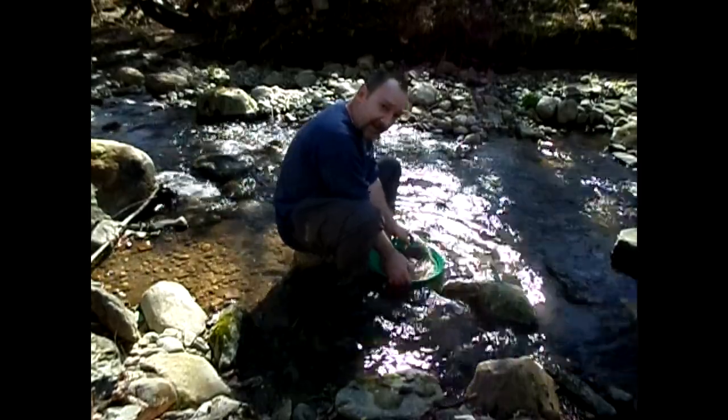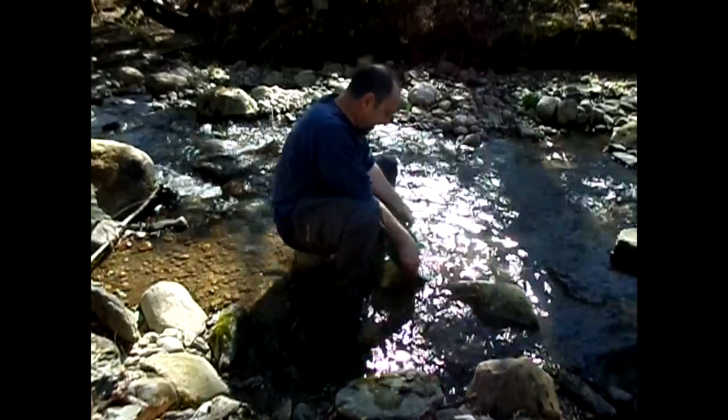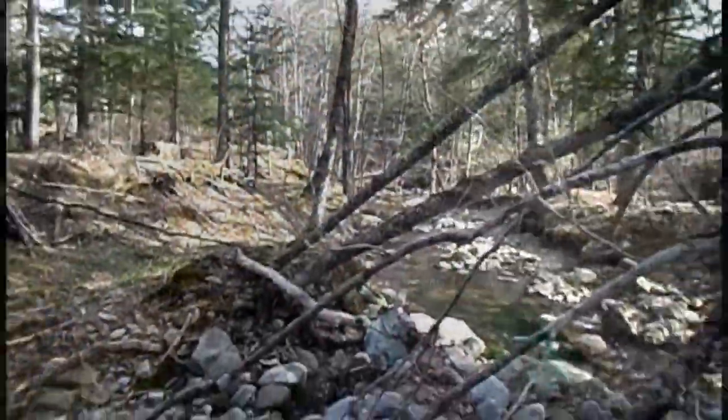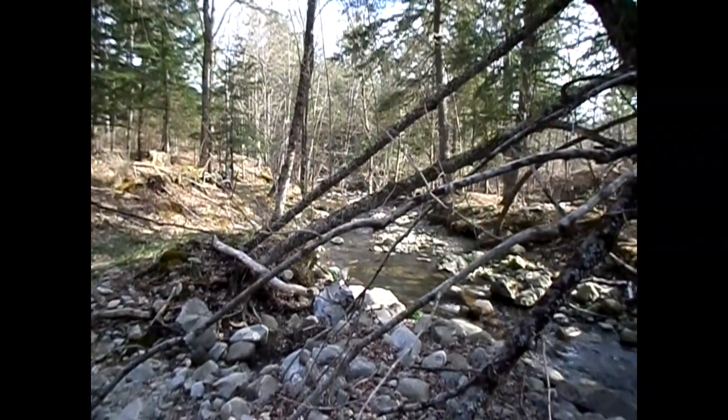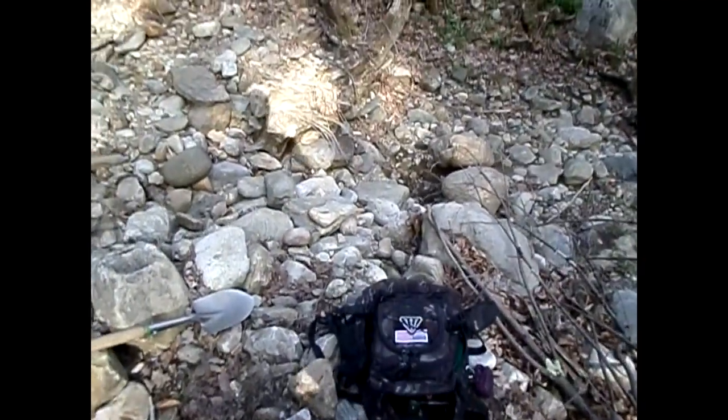I'll finish panning this back and we'll see if we get anything. I'll get back to you in a minute. Alright, so thanks to GPS, I've discovered I'm pretty darn close to the main road.